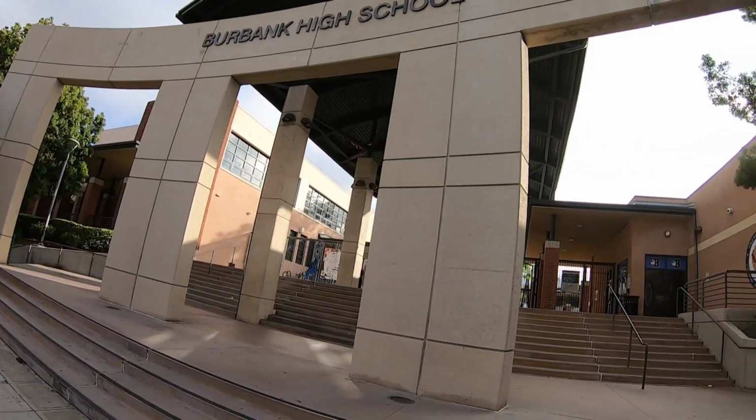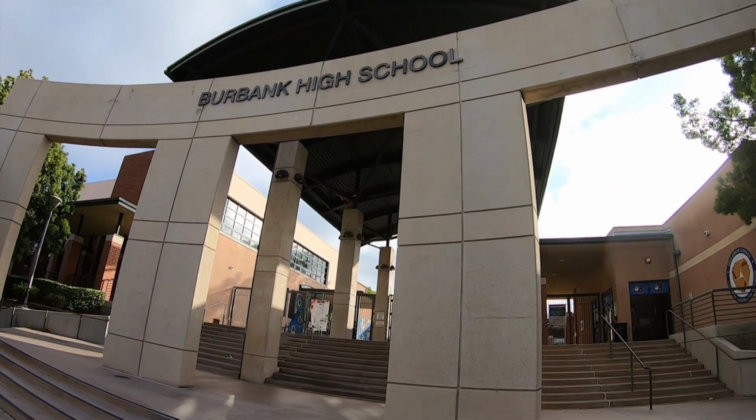So anyway, here's the new front. Pretty cool. I'm actually gonna try and walk around in a circle and tell some stories. Might actually go up here and take a look real quick in the fence. So this is what I keep telling people.